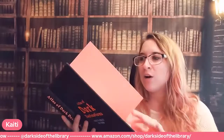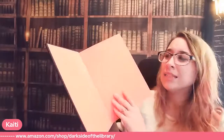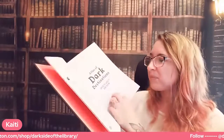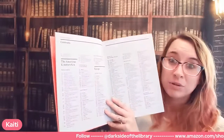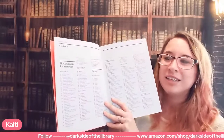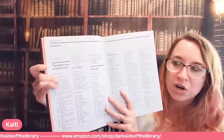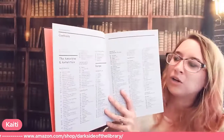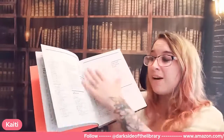So here is how this book is divided. Look at how bright it is. I mean, it's wild. Why is this so bright? Okay, so here we go. The table of contents is actually divided by different continents and the places in each continent that are all spooky. So we have the Americas and Antarctica. If only I could go to Antarctica. We have Europe. There is also Africa, Asia, Australia, and the Pacific. So we have all of those.